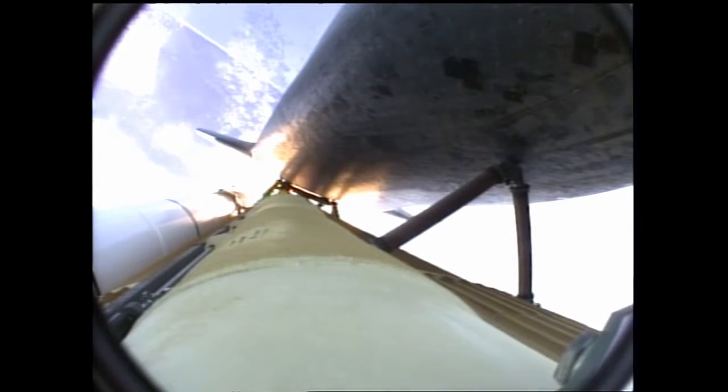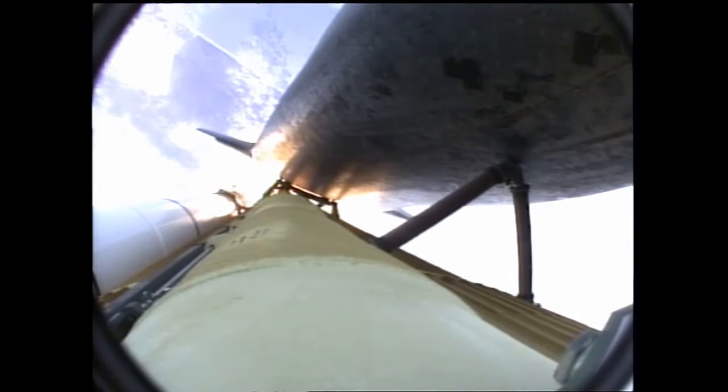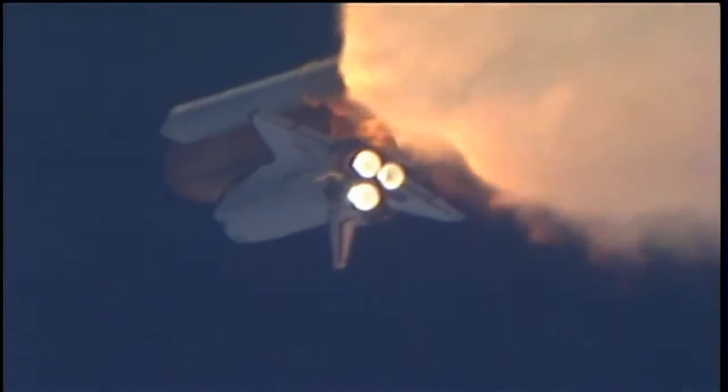1 minute, 30 seconds into the flight. Atlantis 13 miles in altitude, 15 miles downrange, traveling almost 2,000 miles an hour. Three good auxiliary power units, 3 good fuel cells, 3 good main engines.